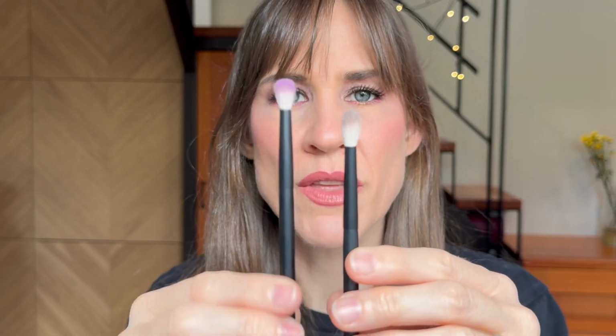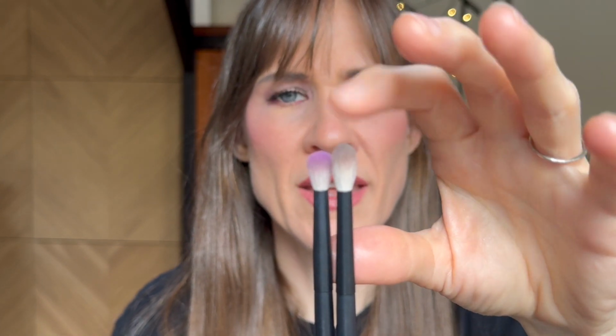The next brushes, I'm going to do these two at the same time because I don't know. This is the rèphr 13 and 14, and they're just round, fluffy brushes, but they're very small. The 14 is a little bit bigger than the 13 and a little bit more domed. I tend to grab both of these almost interchangeably, but I think they are a little different.